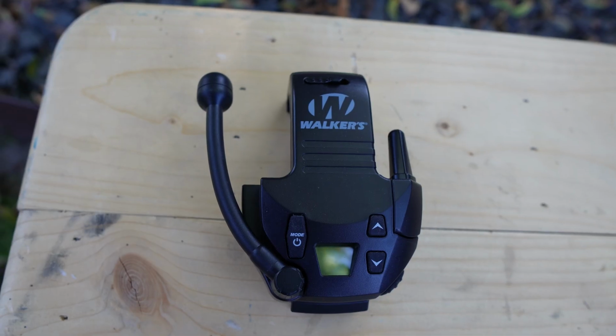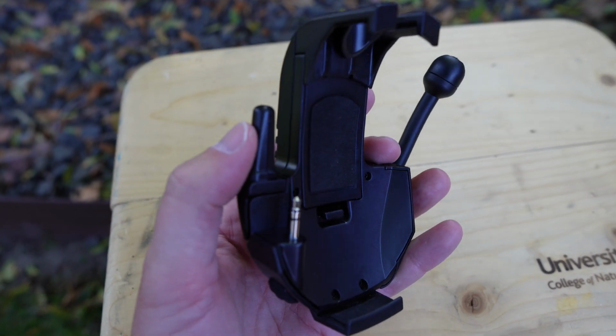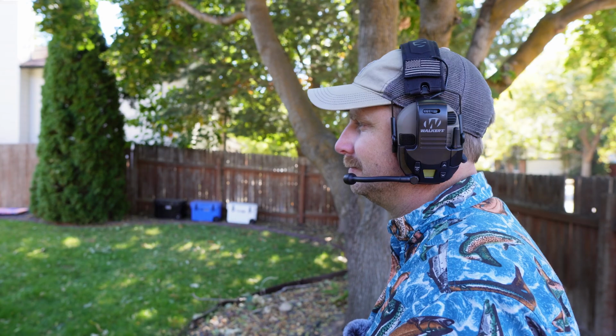I just don't see the point with the Walker's Razor Edge. It's $50, which I think is way too expensive for a single radio like this. It is purpose-built, and I can see the allure, the little boom mic. It's supposed to be windproof, but it's got very basic features.